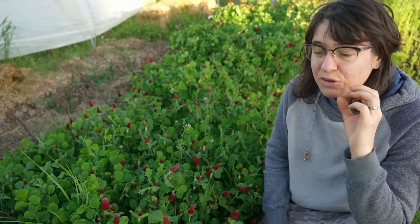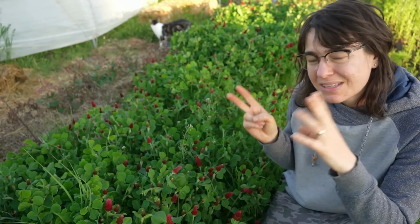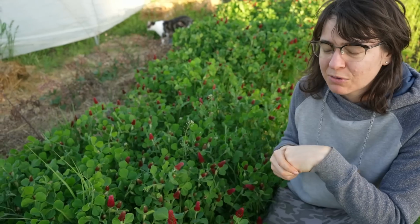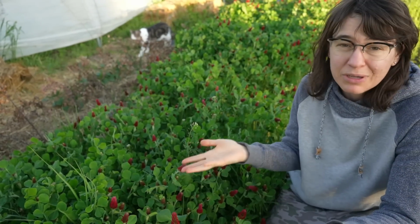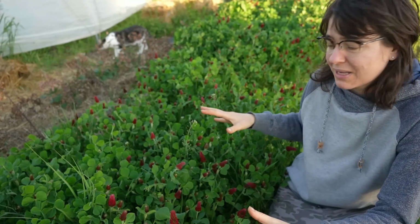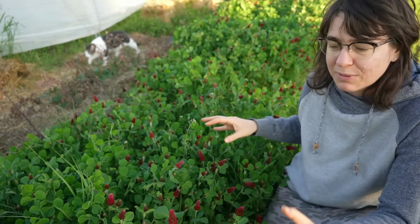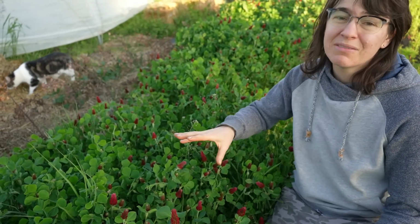Clover is incredible. It's super drought tolerant. It doesn't mind some of the weird conditions that we have here in the Okanagan. It has a really good vase life, and it's beautiful. I love the look of it. I was really, really hoping that the crimson clover would survive the winter and do exactly what it's doing for me right now. I don't have very many fillers.